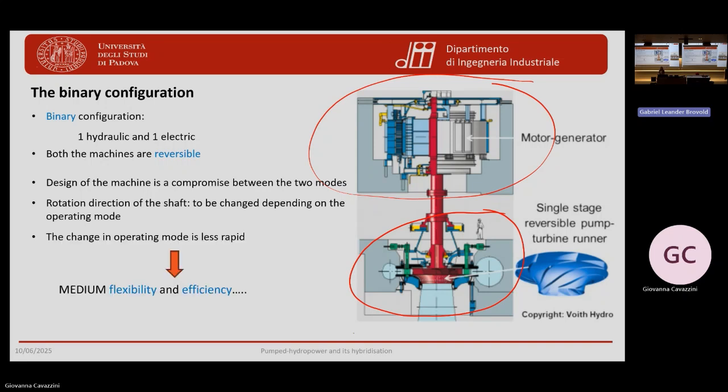So what are the drawbacks and the benefits? It's quite intuitive. The efficiency is lower, the flexibility is lower, we could say medium, but the costs are extremely lower than the previous configuration. And this is why this solution is one of the most widespread at the time being, because it's less expensive. It requires a small powerhouse because the machines are smaller. They are only 2 instead of 4. This means also less civil works to build the powerhouse. You have to consider that generally the powerhouses are in caverns, so you also have to do underground works, and this costs a lot. So in the last years, this configuration has been preferred in comparison with the others.